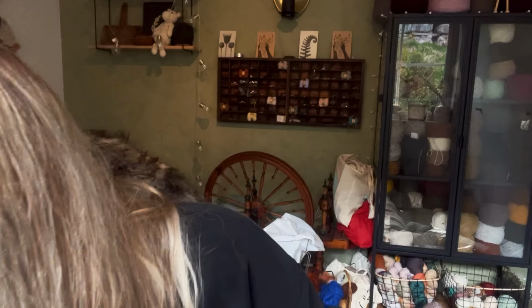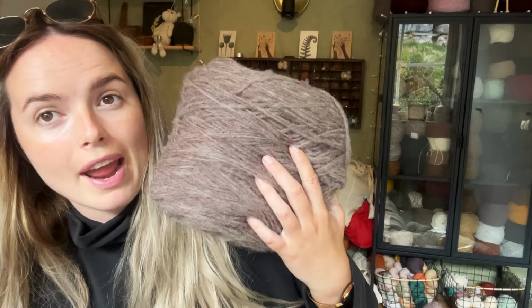I have one Hilleswag that is dyed. I have one plate of this. So this, they called it brown, but to me, this is almost like a purpley pink gray. And they had one plate of it. It was going out of production, so it was some fiber that they dyed.